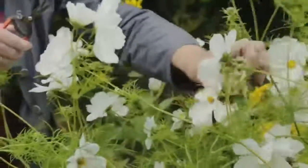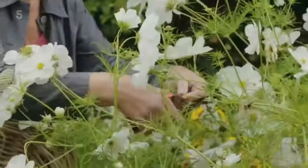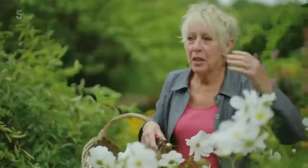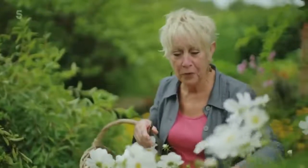It's really important that you use a sharp implement. If you tear the stem and just nip it off with your fingers, then it's quite likely it'll rot. It's not just in the autumn that you deadhead, but if you start in the summer and you go right the way through, it just means that your garden always looks a bit more pristine than it otherwise would. It's so worth doing.